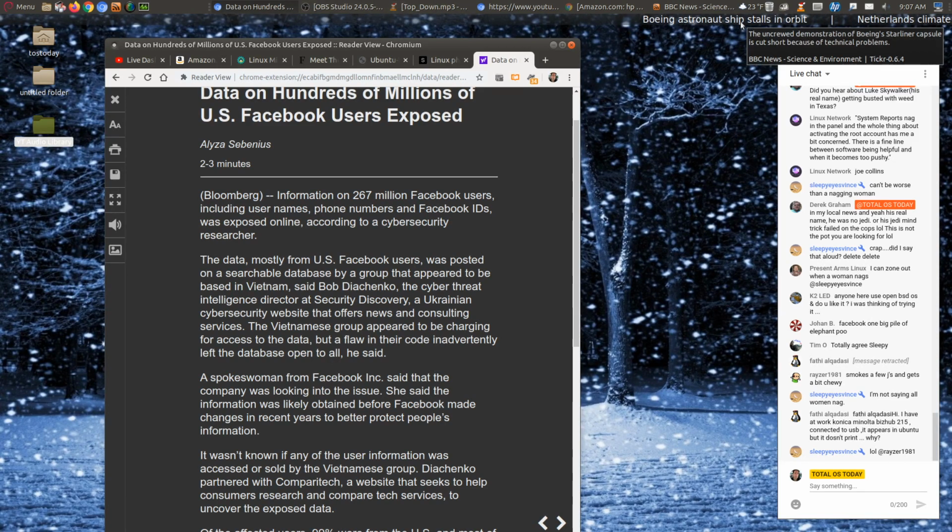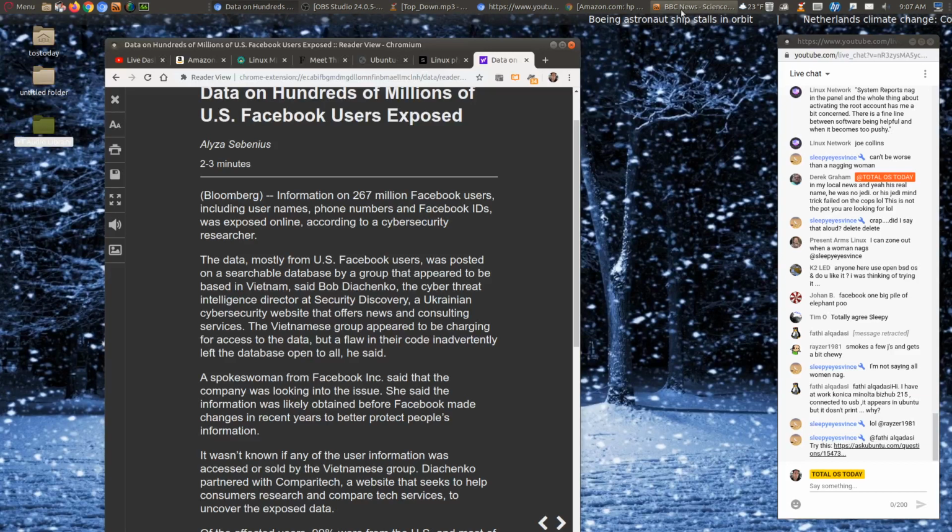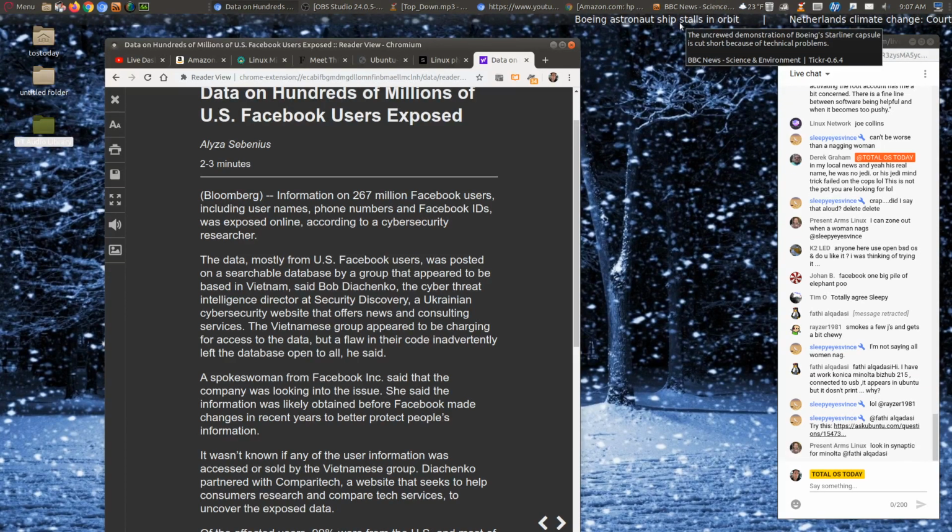Boeing astronaut ship stalls in orbit. Really? First they make two planes that sadly crashed. Is it just me, or is it Boeing can no longer be trusted? Just a thought.